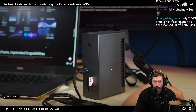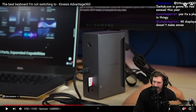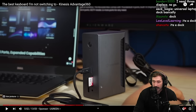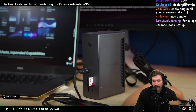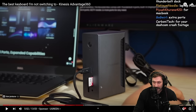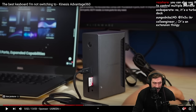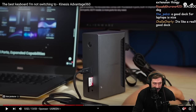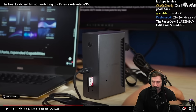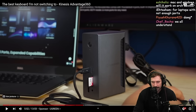Real talk, I have no... What is this for? I actually have no idea. What do you use this for? Is this, like, an extension thing? It's just a dock? Okay. My setup is so stupid. I've just never used a dock in my lifetime. It's either I'm on my laptop or I just have 1,000 cables, horrifyingly done, all shoved together. Docks are good for laptops? Okay, yeah, I could buy that. It seems like people like that. I got one for my wife, not for me.